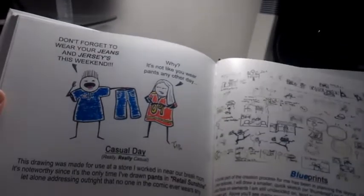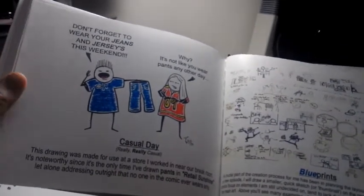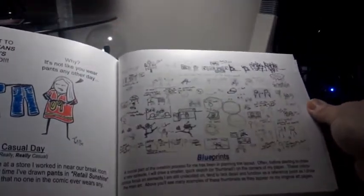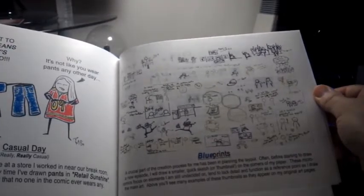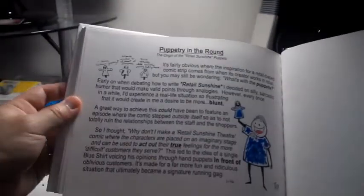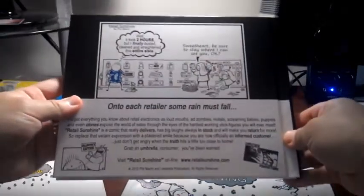Next we have the Casual Day image, which is, to this day, the only drawing I've made where there are pants. And there's the blueprints page, lots of fun little drawings. I think it's a fun thing to look at those and then try to go back through the book and see which comic it related to. And lastly, we've got Puppetry in the Round, and there's the history of the Retail Sunshine puppet show guy, followed by another blank page for protective purposes, and then the back cover.